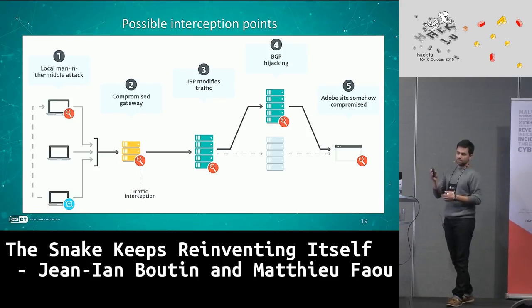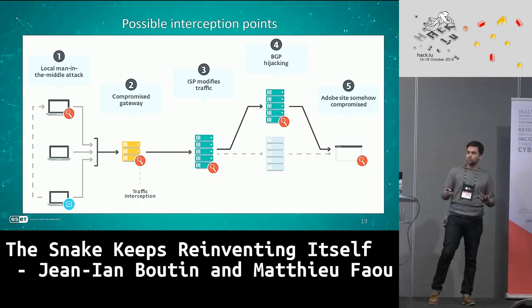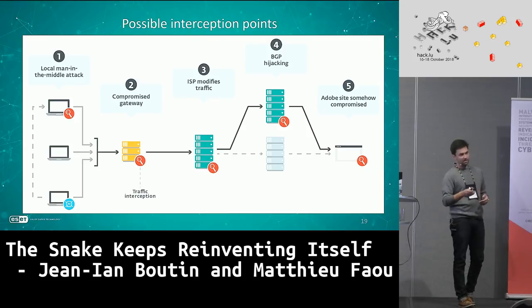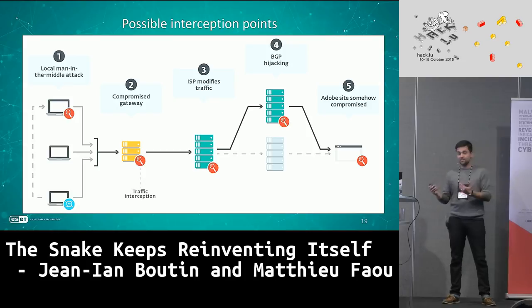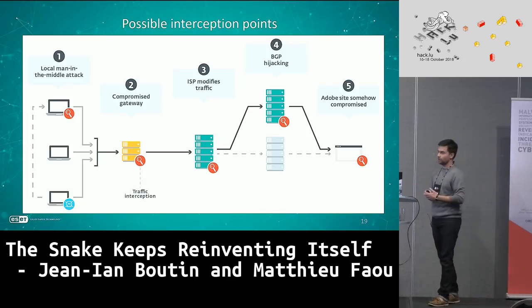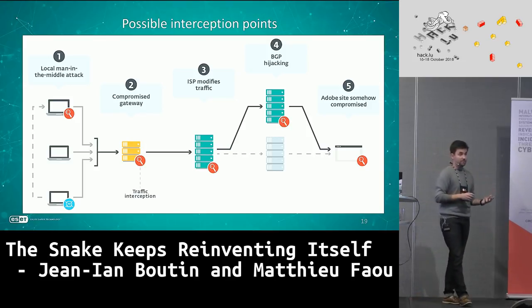So this possibility looked very interesting because, of course, if you compromise the gateway and you have access, then this could explain the full behavior, because even if the packet is supposed to reach the real Adobe server, if it is intercepted, then the server could send this fake Flash installer. So the third option was that the ISP itself was modifying the traffic.